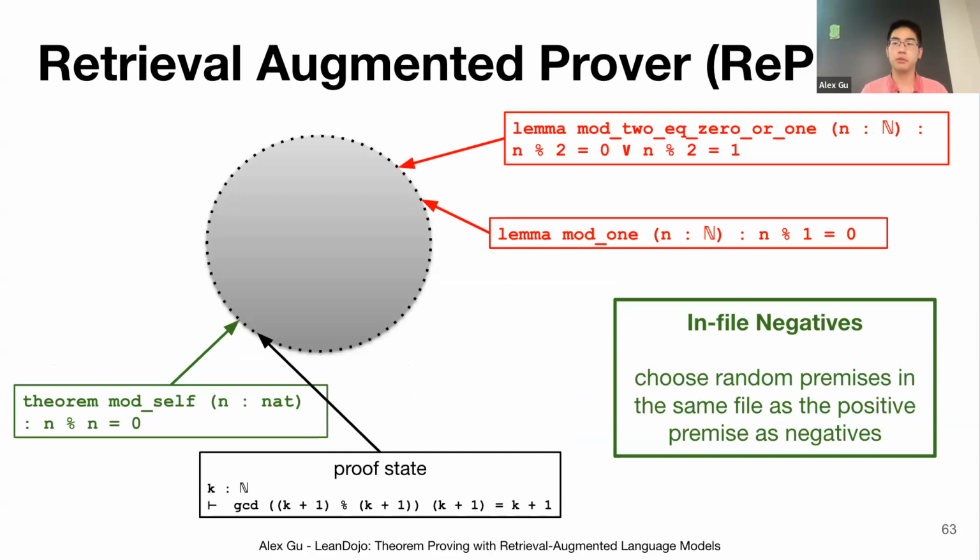Any other questions about the retrieval part? Just to clarify, you train from scratch?